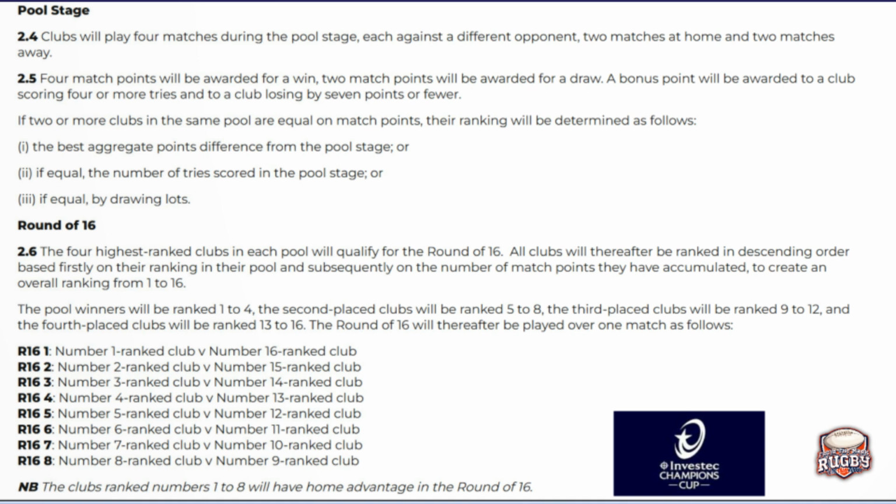Then the round of 16, pretty simple. They rank each of the teams from 1 to 16, and they do it in pots, right? So all the pool winners are in pot 1, ranked 1 to 4. Then second place is ranked 5 to 8. Then third place is ranked 9 to 12. And then finally the fourth pot is ranked 13 to 16.